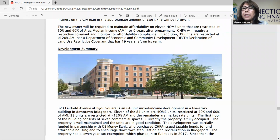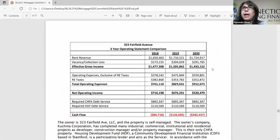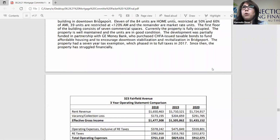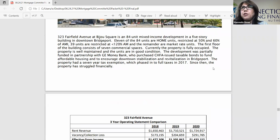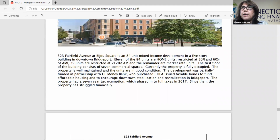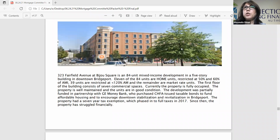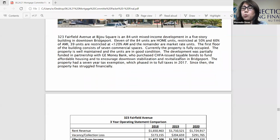The overall financing of this transaction came together as part of revitalizing downtown Bridgeport and bringing housing into Bridgeport. So this is kind of a unique transaction for CHFA. It's outside of our core business, but at that time there was the need to be able to respond and assist the community. As a result of how the financing was put together, CHFA doesn't have a covenant of compliance or regulatory agreement on this property. When this development was put together, they received a 7-year property tax exemption from the city of Bridgeport. That exemption ended in 2017.